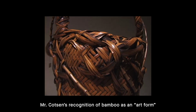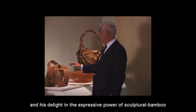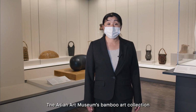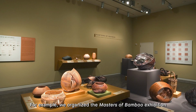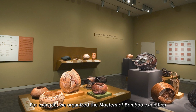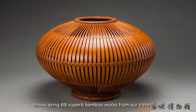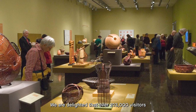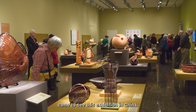Mr. Kotzen's recognition of bamboo as an art form and his delight in the expressive power of sculptural bamboo ignited the interest of other collectors and museums around the world. The Asian Art Museum's bamboo art collection is well recognized in the world. For example, we organized the Masters of Bamboo exhibition, which traveled to Suzhou Museum in China in 2018, showcasing 69 superb bamboo works from our collection. We are delighted that over 213,000 visitors came to see this exhibition in China.